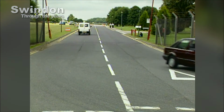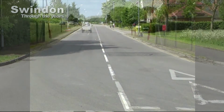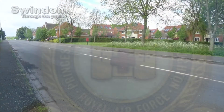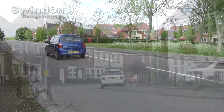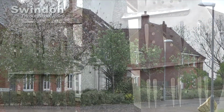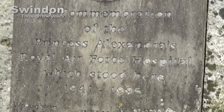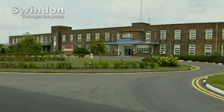Looking down the road, this is now one of the main entrances to the housing estate. Today it hides its former use well, looking like any other residential road. It's hard to imagine for modern visitors that this was once an important MOD facility. Where people now live was once a hospital, responsible for saving people's lives. The memorials on the site are a reminder of the connection to the past. Many local people still speak fondly of the long-gone RAF Princess Alexandra Military Hospital at Wroughton.